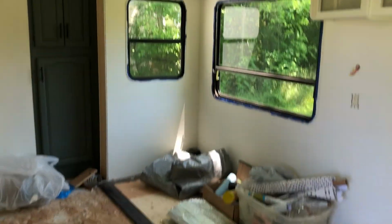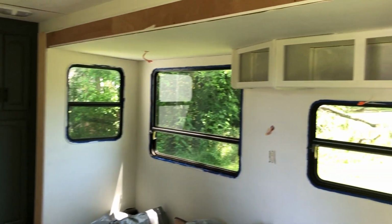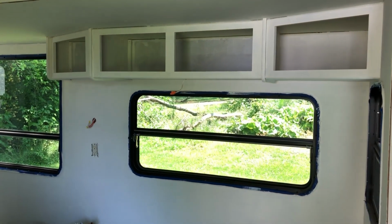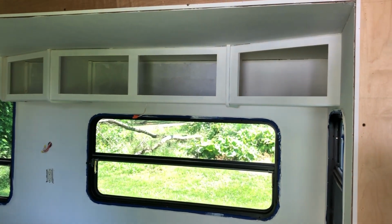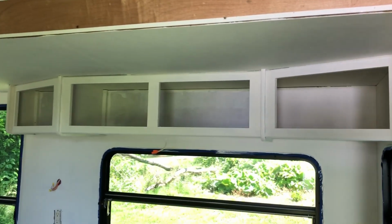Yesterday we did a lot of clearing out. Finally decided to get rid of the booths. A lot more space to work with. Again, need to do a second coat over here. We're gonna leave these cabinets open, and I'm going to use that leaf wallpaper as a backsplash on those cabinets.